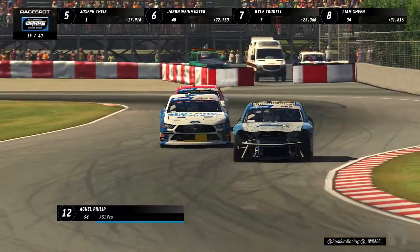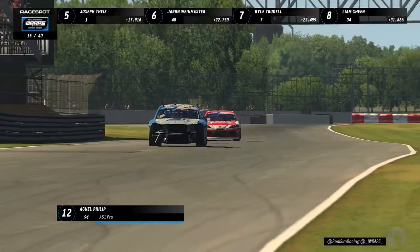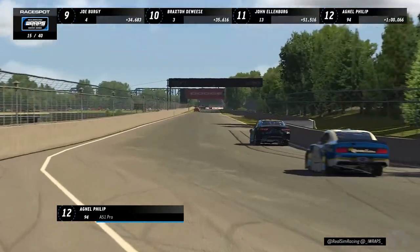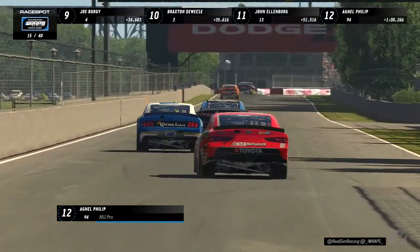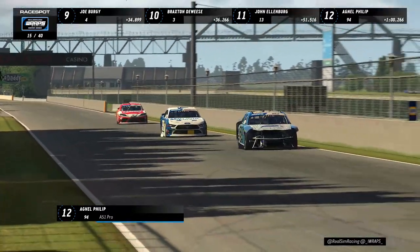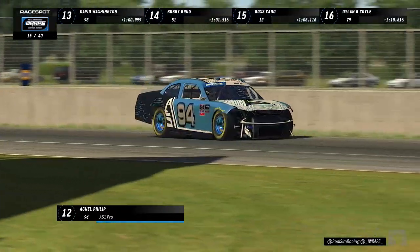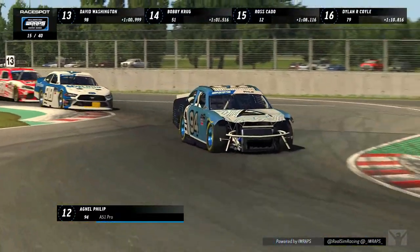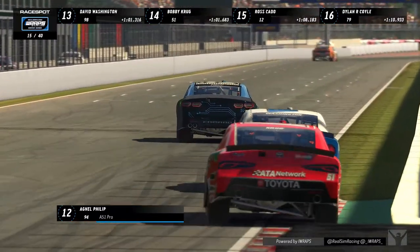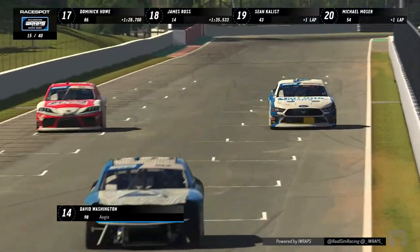It's a matter of convenience there, as you can see, and we pick up a battle a little bit further up the road. Agano Philip has gotten around David Washington, so those two drivers exchange 12th and 13th position. Again, Philip is now about 8 seconds off of John Ellenberg in 11th, who's been awfully quiet tonight. That would be the next challenge. A top 10, though, may be tough, because then you'd have to look all the way up to Braxton DeWeese, who is about 24 seconds up the road of this trio now.